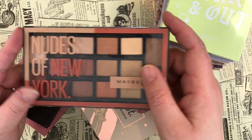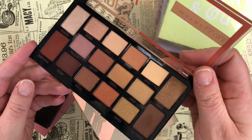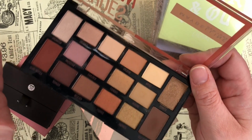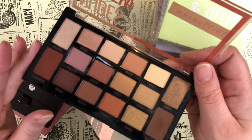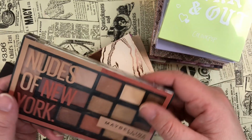One of the most surprising palettes of 2020 was the Maybelline Nudes of New York for me. I just love this, and it is so stinking good. Probably one of the best formulas I've tried at the drugstore, including over the e.l.f. Bite Size eyeshadow quads. But anyhow, love this palette. If you're looking for a good neutral palette, this is great.